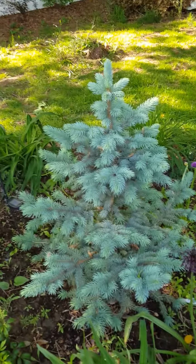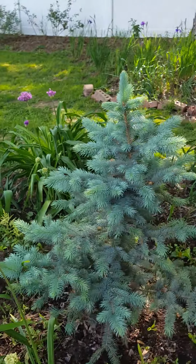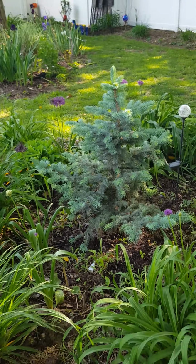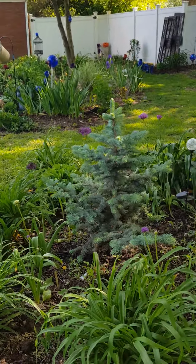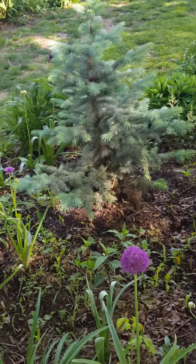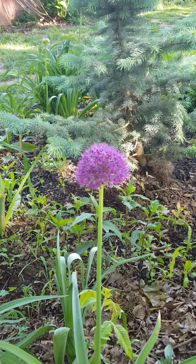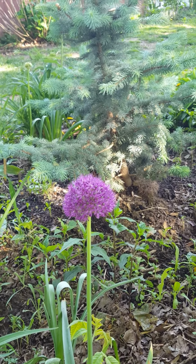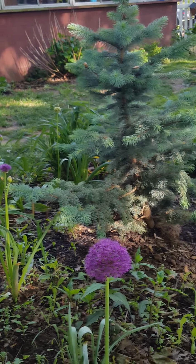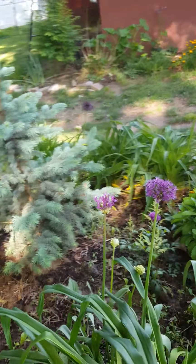Spruce, boy is it getting bigger. I love it. Had a ton of growth on it this spring. Blue spruce. Planted around it, the purple that you're seeing is the alliums. Globemaster, I believe. Maybe not. I think Globemaster is bigger than that. But it's still pretty. And I had forgot that I planted white ones in here too.